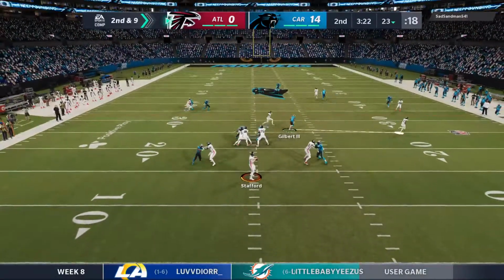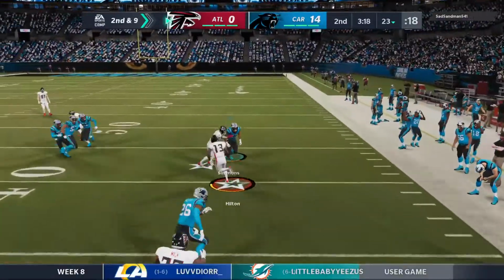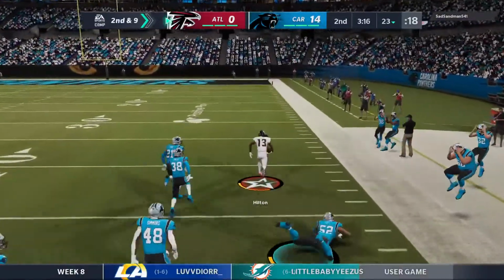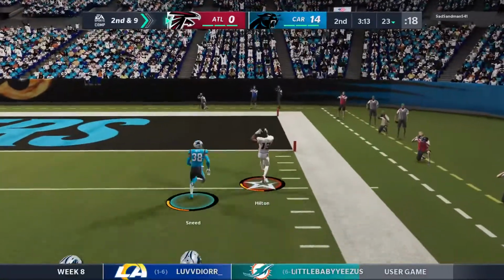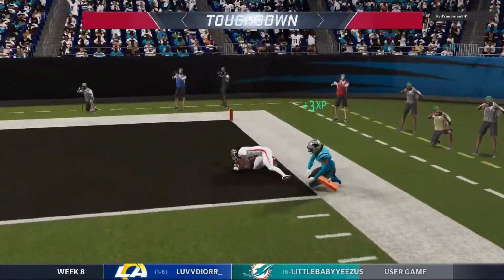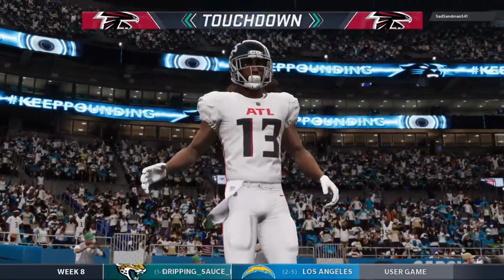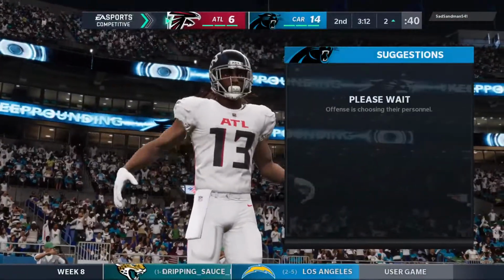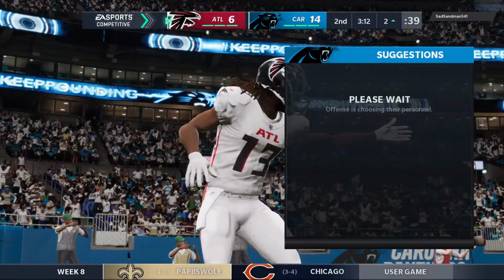From the gun, Stafford. On the right side, it's Hilton with a catch. And nothing but daylight ahead. Touchdown, Falcons. T.Y. Hilton, 77 yards. And the Falcons are able to show off their quick strike ability.